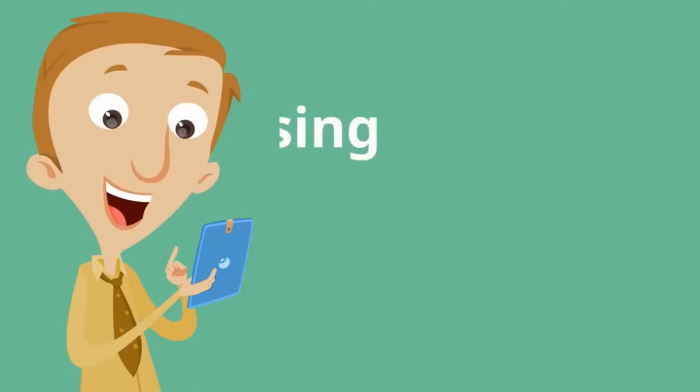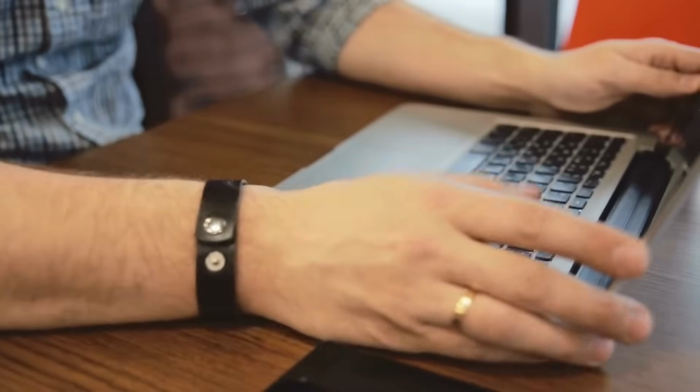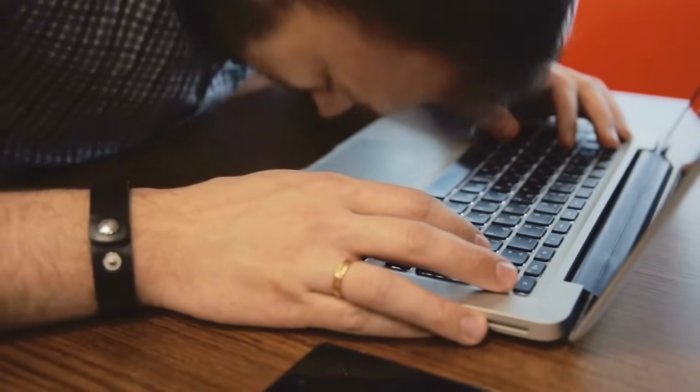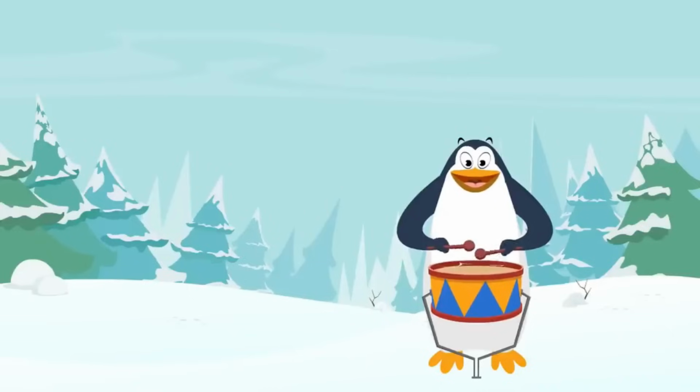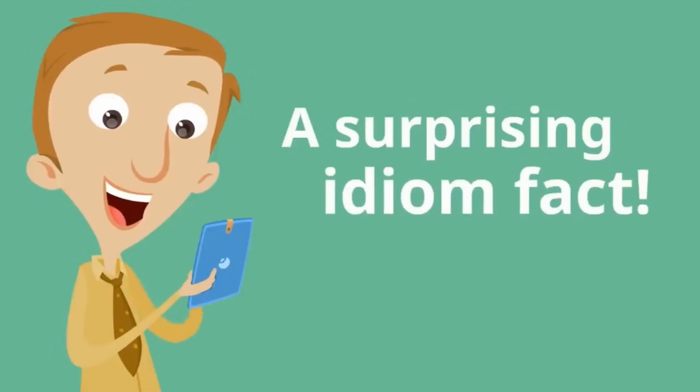It's an idiom. Hey, what's going on? Confetti falling, the sound of a drum roll. I think it's time for a surprising idiom fact. Wait. Stop the drum roll. The drum roll is supposed to stop just before the big reveal. Okay. Who gave the drum to the penguin? I really want to know. I even sang it. I was like, a surprising idiom fact. Well, either way, we are about to learn a surprising fact about idioms.